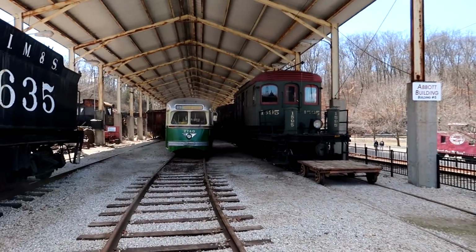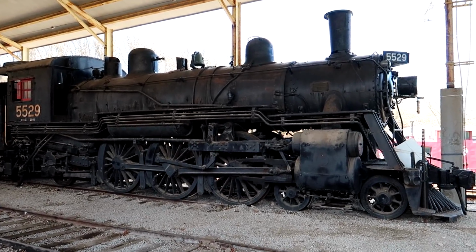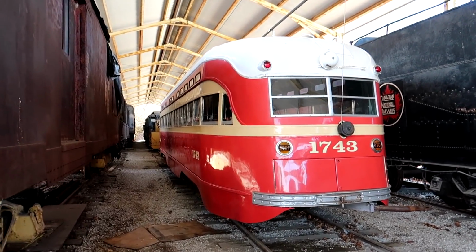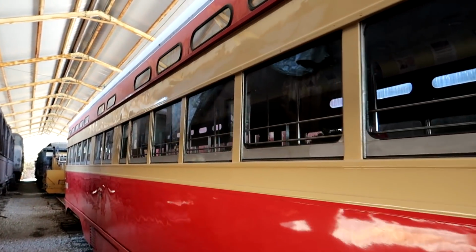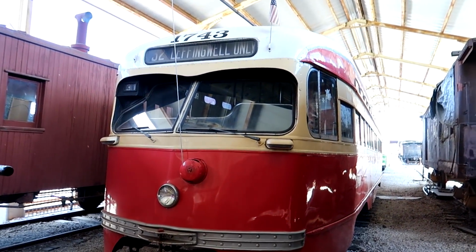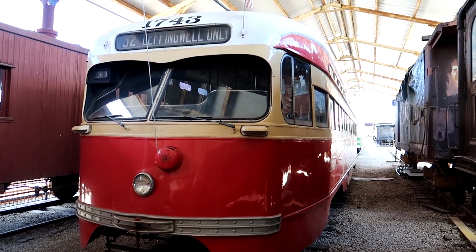Heading here into this train barn. Yeah, look at that big old train engine right there. Big old smelly train engine. Yeah, this here almost looks like a streetcar. I don't know what you would call these types of trains. Maybe just a passenger train, I guess. Yeah, here's the front of this train. You can see it's got windshields, windshield wipers. It's almost like a bus on a train track.